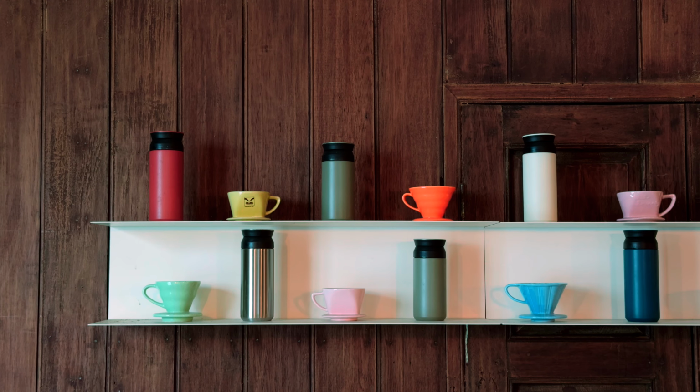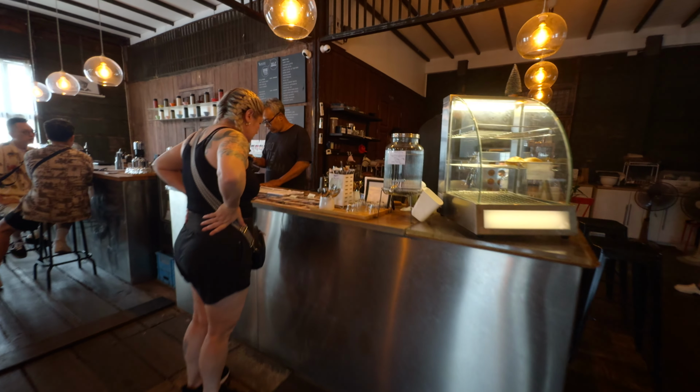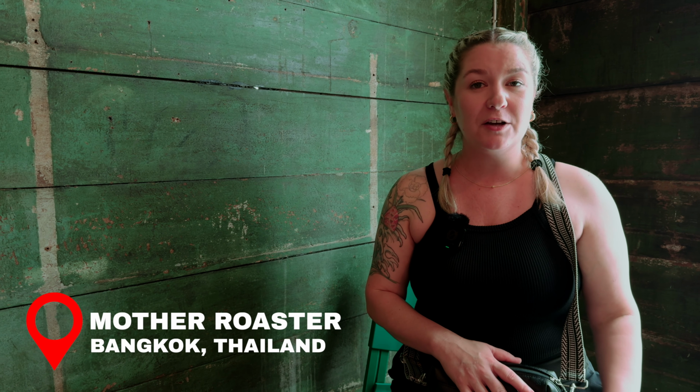So we've come to Mother Roasters, which is a specialty coffee shop, and they actually opened back in 2019. And I'm really happy to see that they have survived the pandemic, because when we were here back in 2022, there was not a lot going on in Bangkok. For as busy as this place is, it's definitely so much busier now.